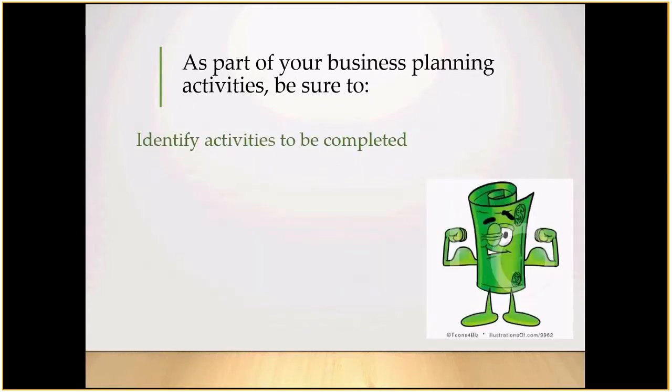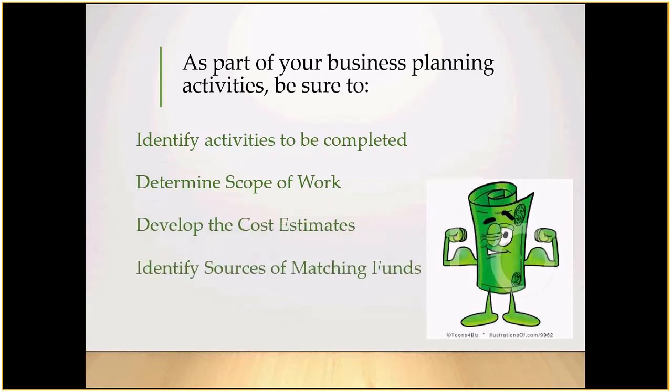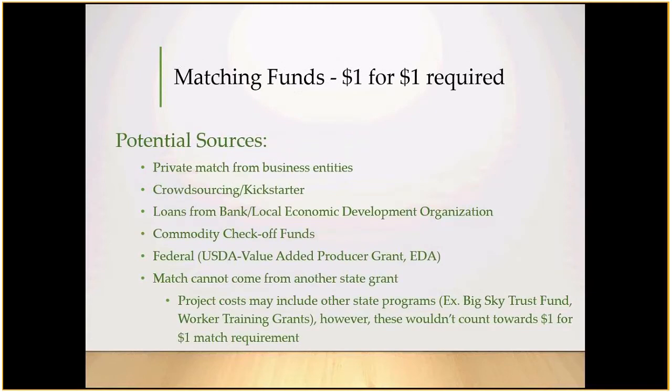So as part of your business planning activities, be sure to identify the activities you're going to complete, determine your scope of work, make sure you know your costs for the project, get some cost estimates, and identify your sources of matching funds. Let's look a little bit further into matching funds. What can you use to satisfy the dollar-for-dollar match requirement? There's a dollar-for-dollar match required. So let's say you were requesting $10,000 in Growth through Ag funding. You would need to have $10,000 in other sources of funds identified to meet the match requirement.